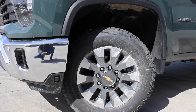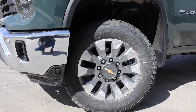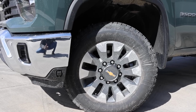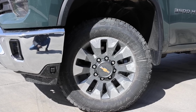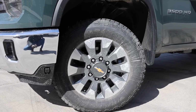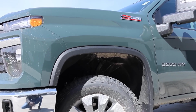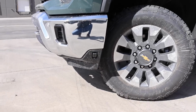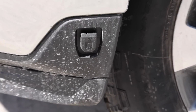Now this is going to be a 275/65 20-inch wheel. It's going to be 3,750 pounds of capacity, and the tires about 34.1 inches tall, 10.8 inches wide, 8 lug, and you guys see those liners there, finished in plastic. You cannot get those painted, however. And here is that engine block heater plug in.